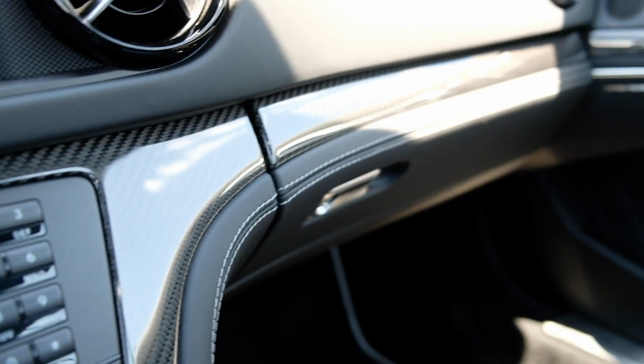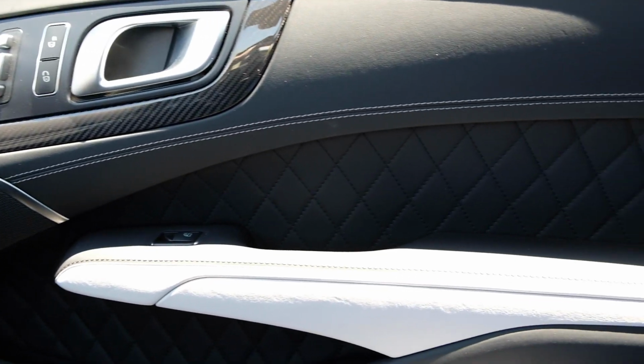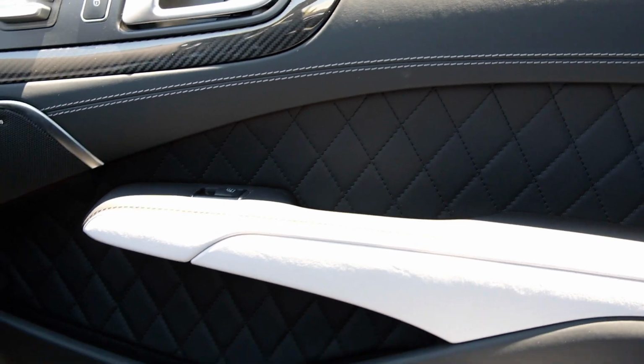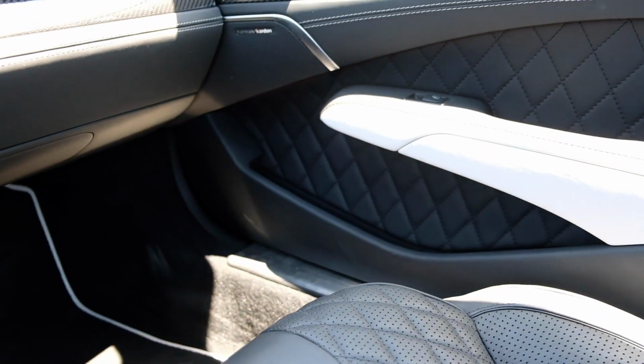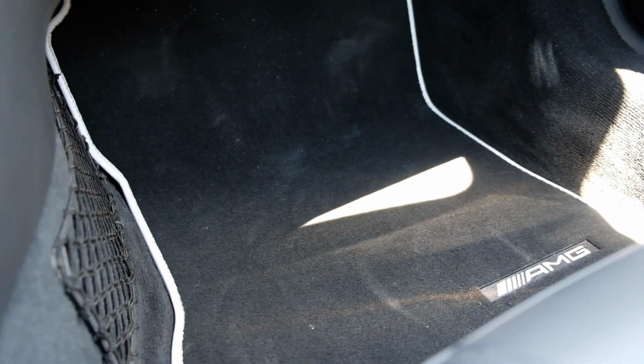You can see the lines of the carbon fiber trim with the black is absolutely gorgeous. I just love the two-toned, and the Zeno diamond stitching just looks absolutely incredible. We have high-end floor mats here. They're a special edition, as you can see with the AMG, and the white that wraps around them. That is unique, and I think really ties in the car.